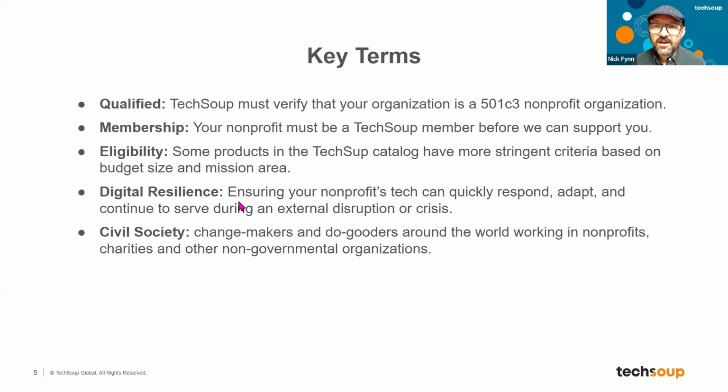Another key term to talk about is digital resilience, which is this notion that your nonprofit's technology helps you to quickly respond, adapt, and continue to serve during external disruptions or crises. And this is a really important thing that I want to pull out. And here's a real case example of it.